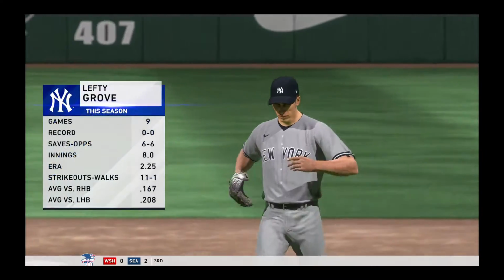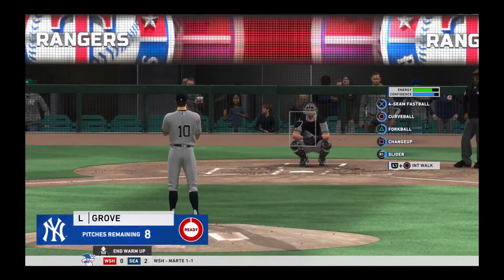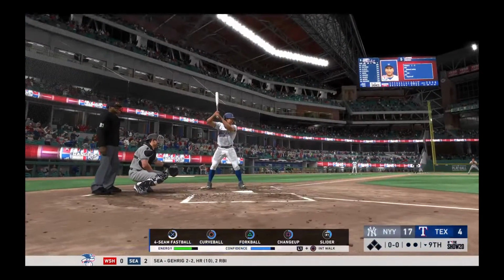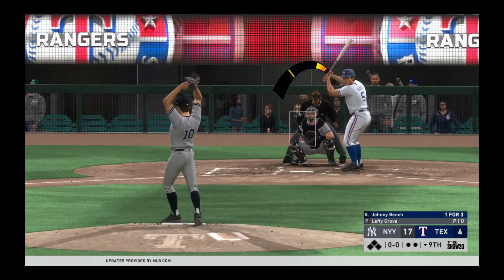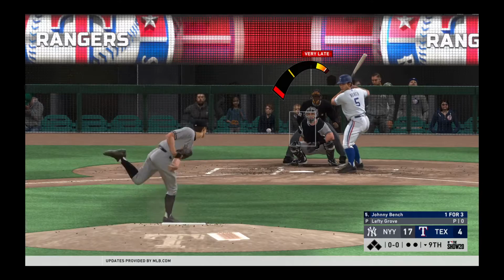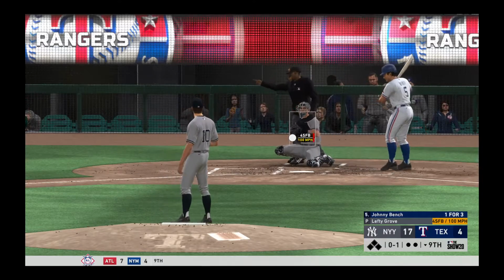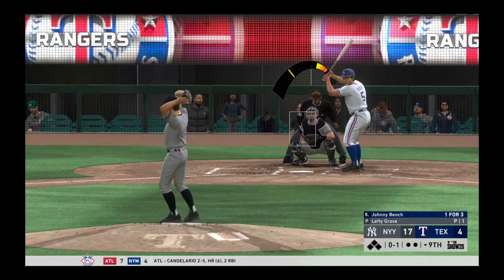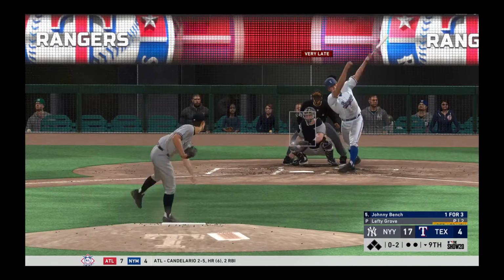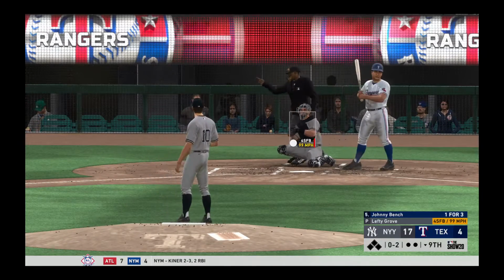Lefty Grove takes the ball now in inning number 9, looking to close the door. Your attention, please. Now ready with the first pitch. Here it comes. Number 10, lefty Grove. 0-1's the count. Ready with the 0-1 pitch. Swing and a miss, and he's in trouble now.